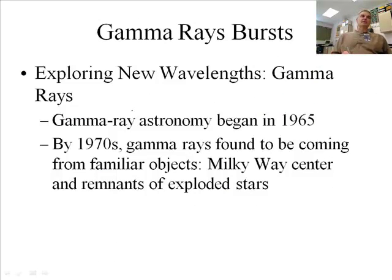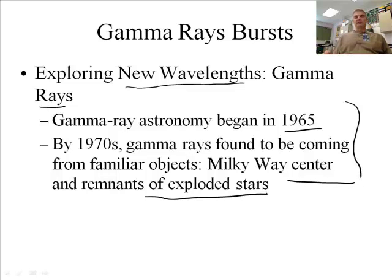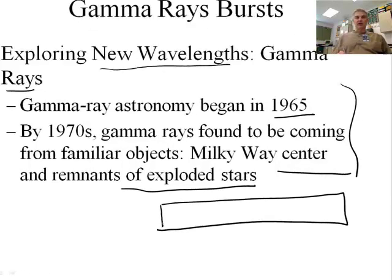For example, gamma ray bursts, okay? This is something that scientists want to explore right now, new wavelengths, which are gamma rays. Gamma ray astronomy began in 1965, and by the 70s, gamma rays had found familiar objects, the Milky Way center and remnants of exploded stars. So when they started looking at gamma rays, remember gamma rays on the electromagnetic spectrum are the most intense of them all.